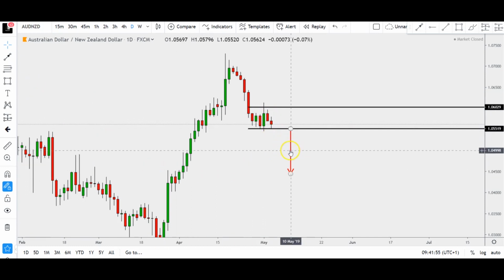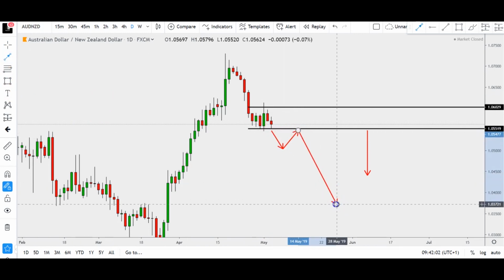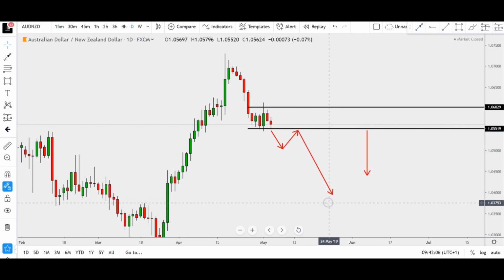So what I'd like to see next week, honestly, is to see this market structure continue to push to the downside, a simple retest of this structure and a continuation. And that's all I'll be looking for on Aussie dollar, New Zealand dollar.